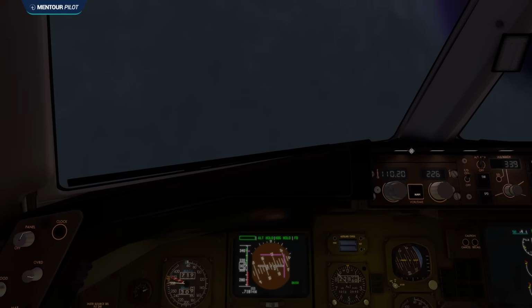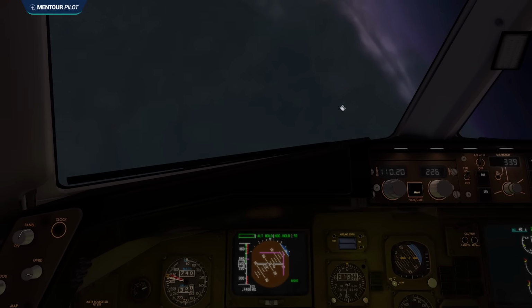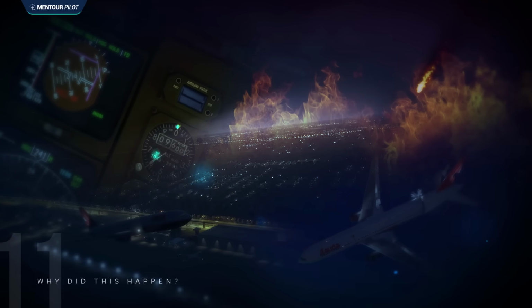As this is all happening, you can hear on the cockpit voice recorder how the background noise is steadily increasing, indicating a higher and higher indicated airspeed. This is then later accompanied by a continuous overspeed warning. But why is this happening?